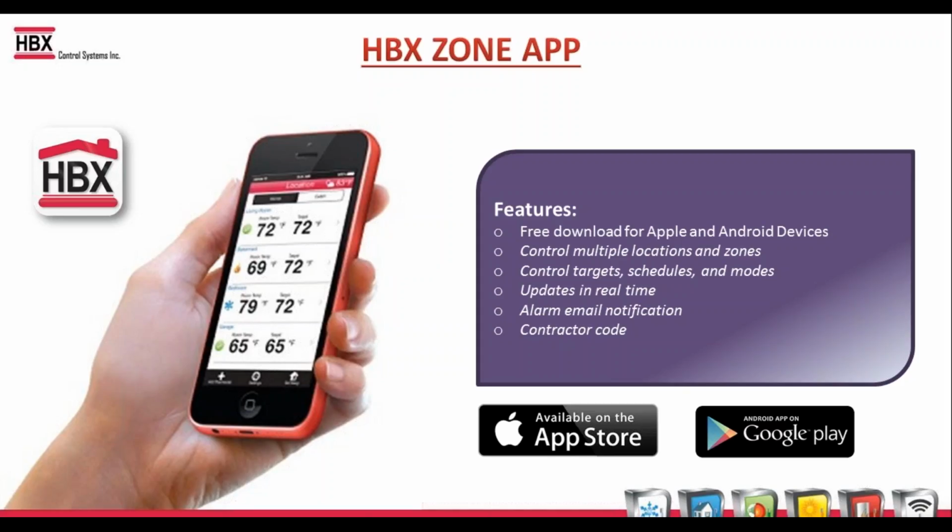So as I mentioned before, with HBX, we make everything. We have a dedicated server in our building here just for the system. Before we launched it, we simulated a test where 80,000 thermostats were checking in at once, and it didn't slow down the system whatsoever. So we really have great control of that. If that server ever did go down, your system would run just fine. You just wouldn't have remote access with the app.